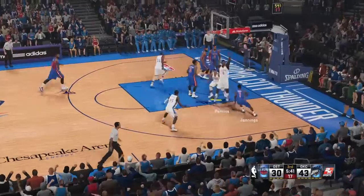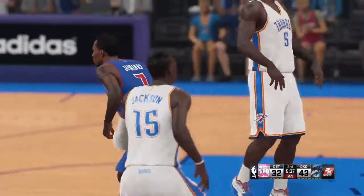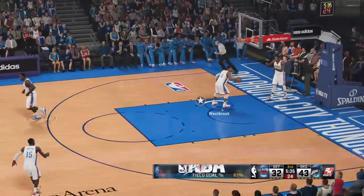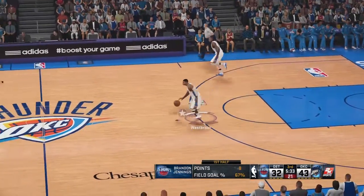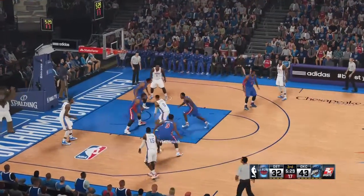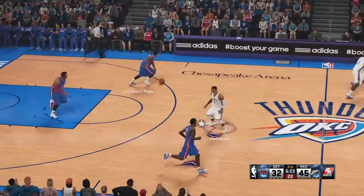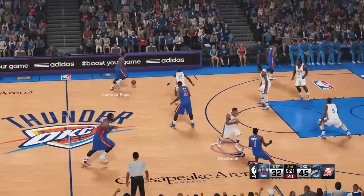So much has been made about whether this is Durant's team or Westbrook's team, but in reality, I think it's both of their teams. I mean, Durant does what he does. He's an elite scorer, as is Westbrook. They couldn't be the team they are, the Thunder, without both of those guys being excellent and leading the way they do. Pistons trail by 13.